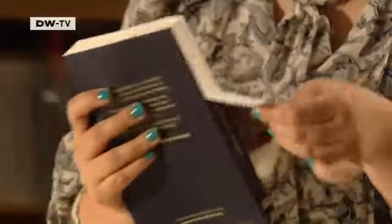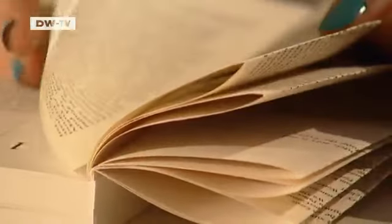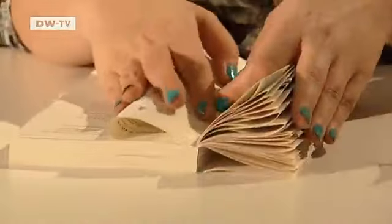Most of the books Hawkins uses are donated by libraries or local residents. A lot of her work is inspired by the Japanese art of paper folding, or origami. She employs simple, traditional techniques. Reactions to her work are varied.